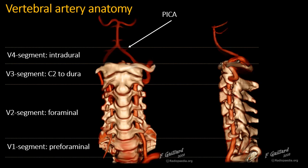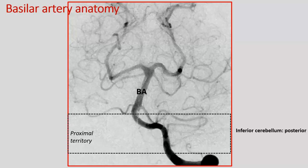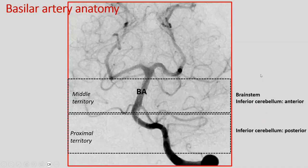of the cerebellum. Now, illustrating basilar artery anatomy. The posterior circulation can be divided into territories. We have the inferior territory, or the proximal territory, which is basically supplied by the V4 segment of the vertebral artery and the posterior inferior cerebellar artery. It's basically the inferior posterior surface of the cerebellum. Then we have the middle territory, which is mainly supplied by branches of the basilar artery, especially the anterior inferior cerebellar artery, so this one. This artery supplies the anterior inferior part of the cerebellar surface.